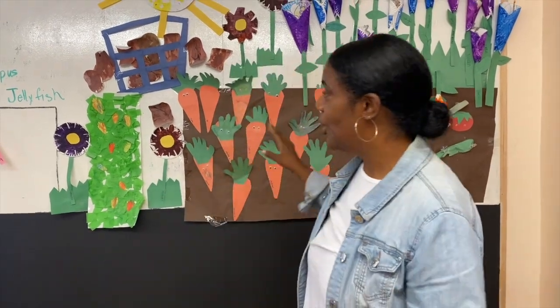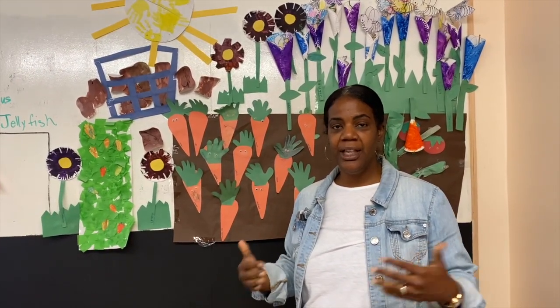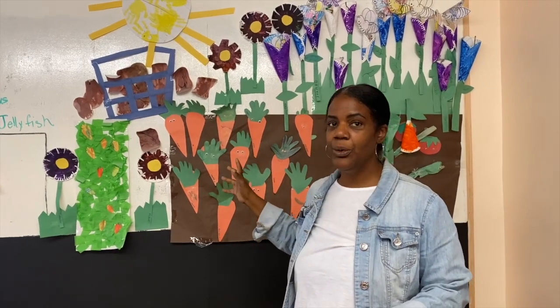So this month we talked a lot about pollinators, and we learned how bees are pollinators and how they contribute to our ability to eat. As you can see on the wall, all of the things that our students learned this month about the connection between bees and flowers and us is represented in this beautiful wall garden that they spent the month creating.